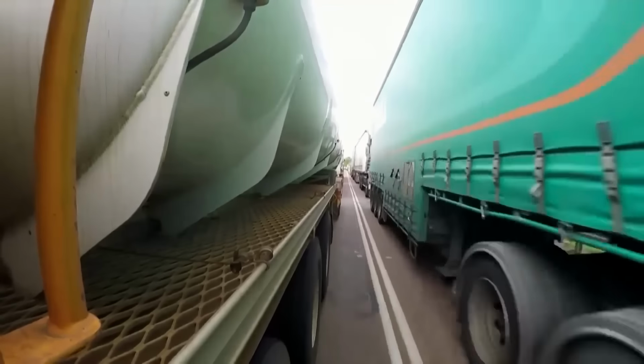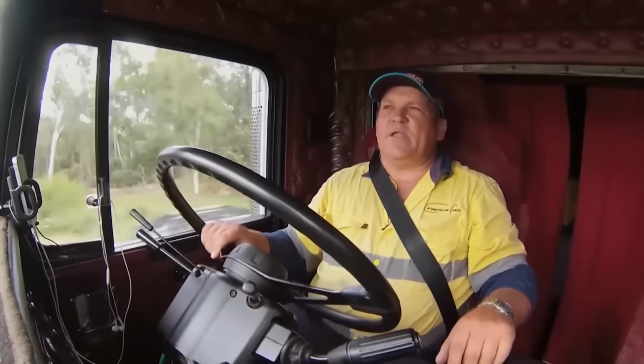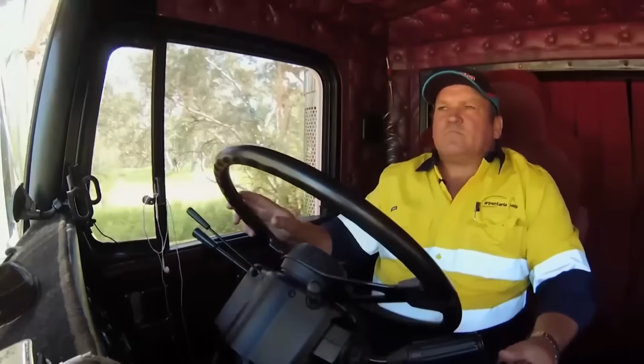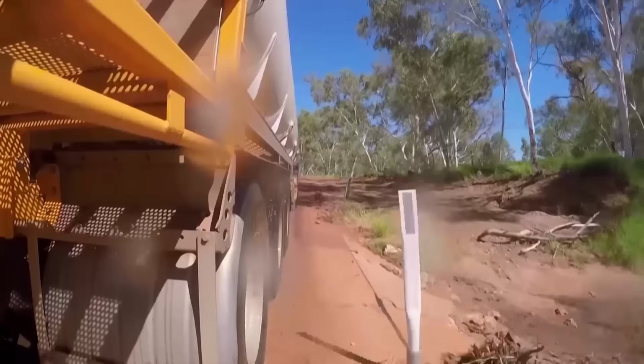We've had a delay now, so all we can do is just keep trucking along and see what the rest of the day brings us now. There's no such thing as making up time. After a day and a half of solid driving, Jason's reached the start of the dirt.